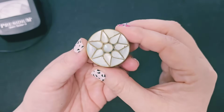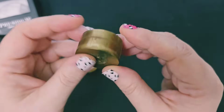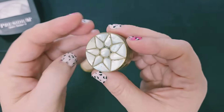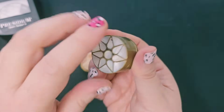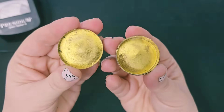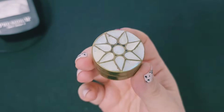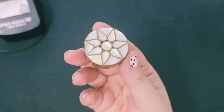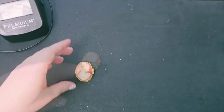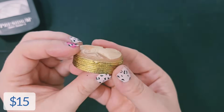Then we have a little mother of pearl one. This one is like a brass. Okay. You can see kind of the wear on this. You have all the pieces of mother of pearl here. Here's the inside. I think this is so cute. So if anyone's interested in this one, we are saying $8. $8 on the mother of pearl little case. Love that.